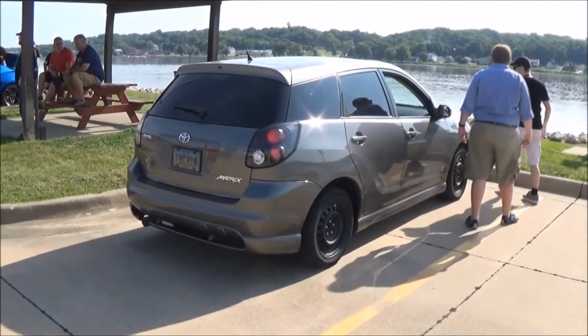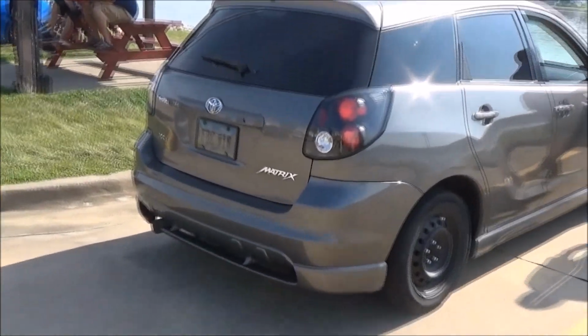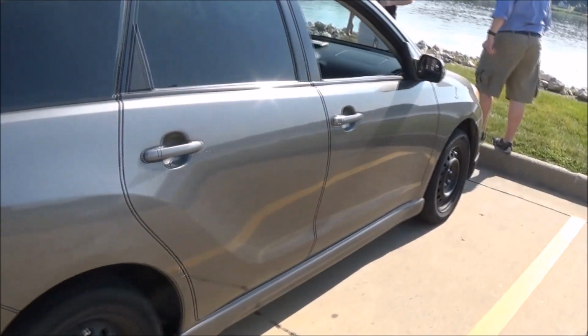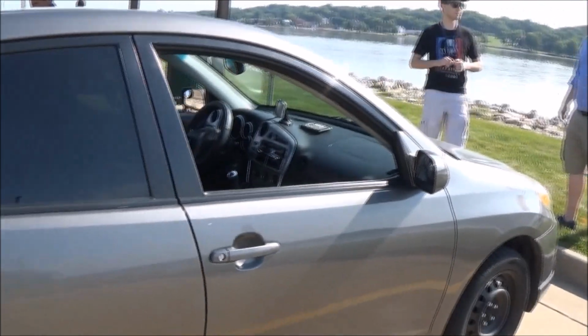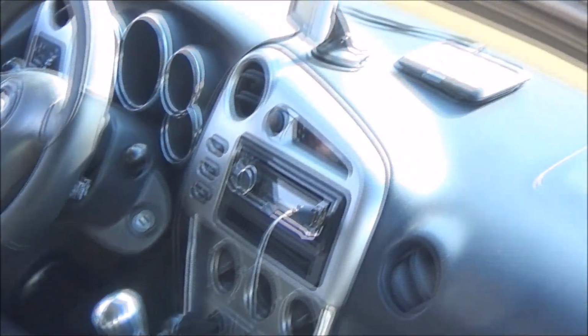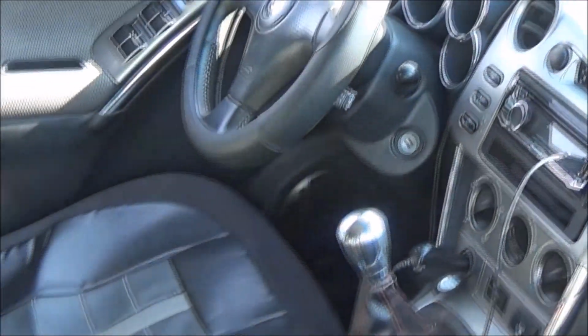Here's a 2005 Toyota Matrix with custom taillights. This is Pappy's son's car that he brought. My horns are in there. It's got some custom things in the interior here.